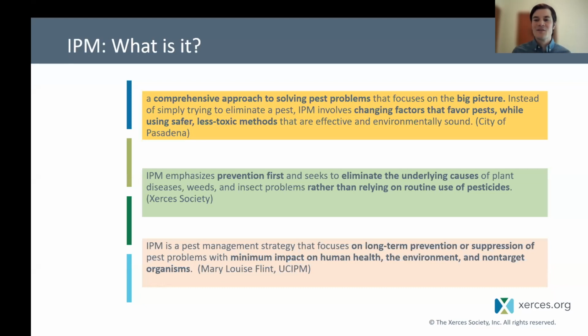So there are lots of different definitions or ways to describe IPM. So here are three good ones. I'll take a few seconds of silence so that you can read these definitions. And if you see common concepts, please feel free to put your observations into the Q&A chat.